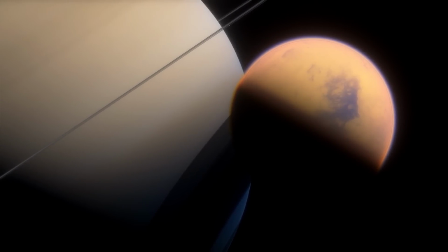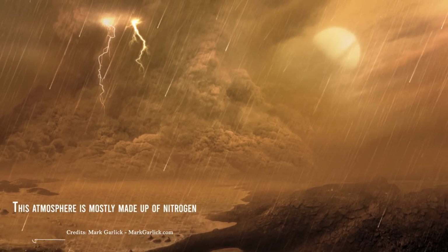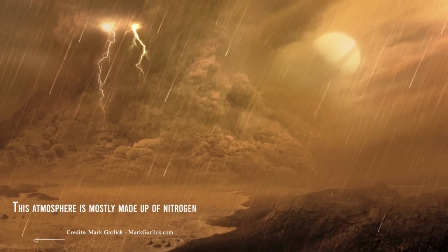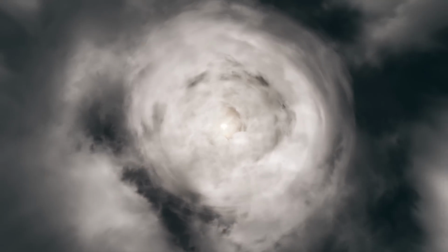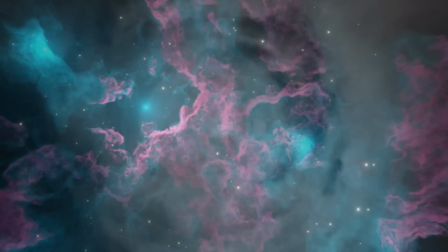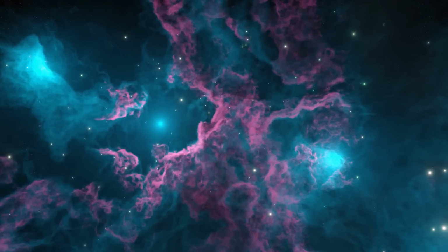Titan is the largest moon of Saturn, and it is the only moon in the solar system with a dense atmosphere. This atmosphere is mostly made up of nitrogen, with a small amount of methane and other trace gases. One of the most striking features of Titan's atmosphere is the presence of clouds. These clouds are made up of methane and other hydrocarbons, and they are thought to play a key role in the moon's weather and climate.